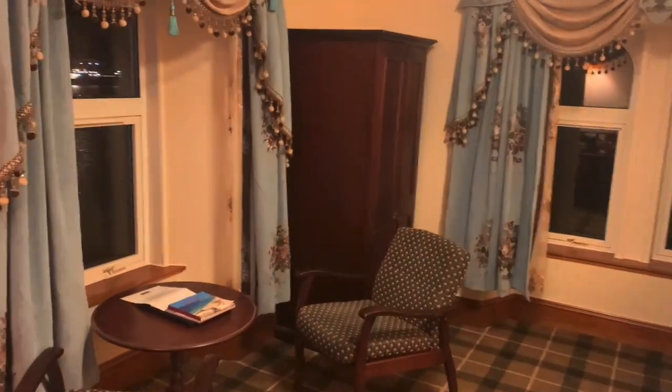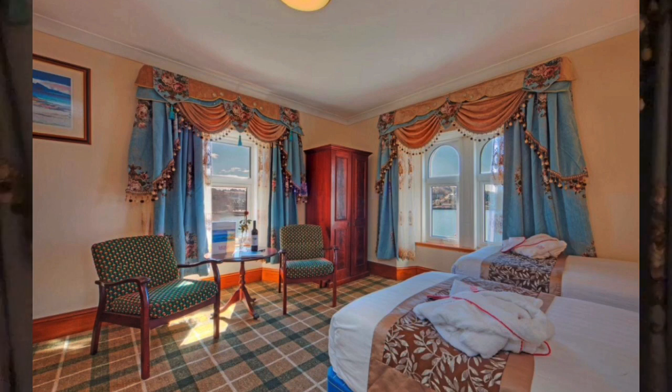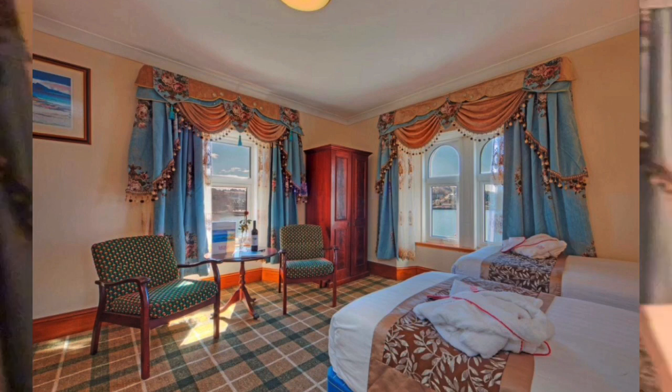So I'll quickly show you outside if I can. Let me try and go over here. Can you see it? That's the view from this window. Now I don't know what that is at the top up there. Angelo might know because he visited Oban many years ago. You can't actually see it because it's quite dark at night, but with a corner bedroom, you're going to get a great view.